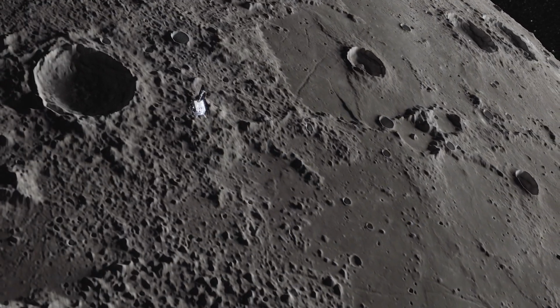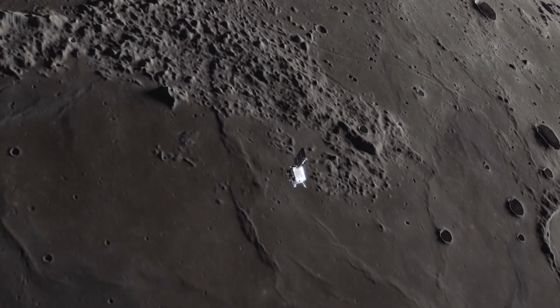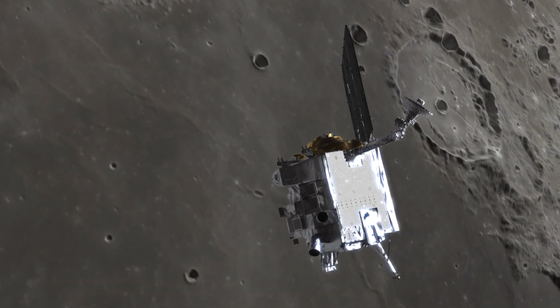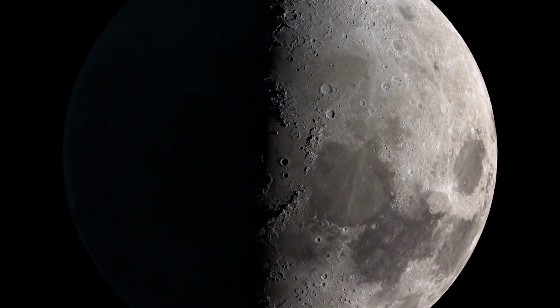After studying the moon for 13 years, LRO has proven to be one of NASA's most valuable tools for advancing lunar science. And as it continues collecting data, the spacecraft helps lead the way for future exploration of our moon.